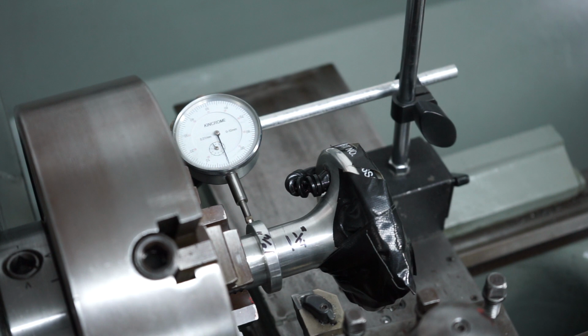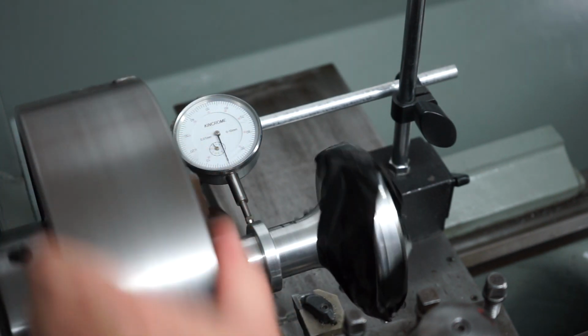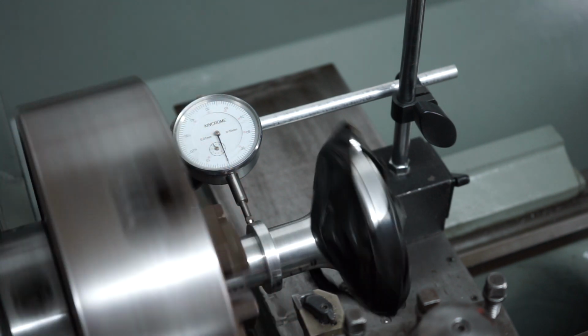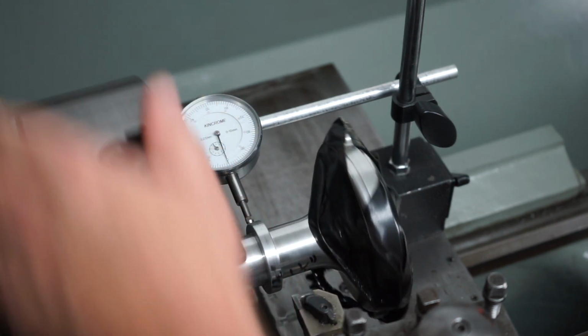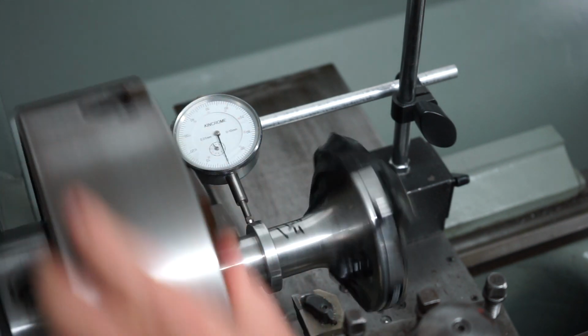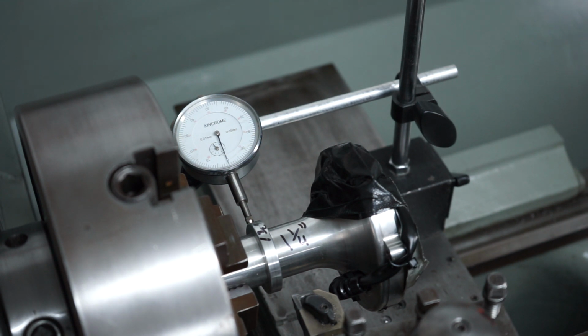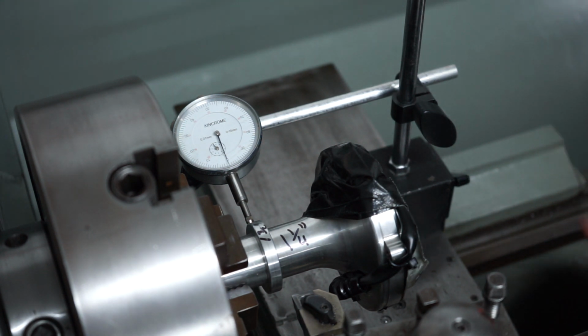And now if I just gently pull that around, all right, it's pretty close. Okay, so it's within, you know, 5/1000ths of a mil. So I'm not too worried about that. I'm pretty happy with that. So I'll get this off now.